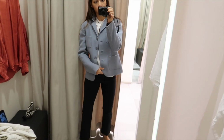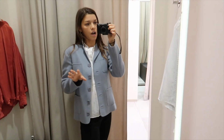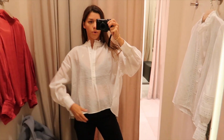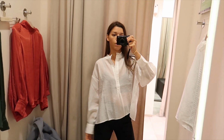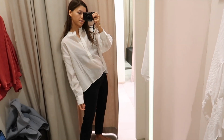And everything else could be really plain or really structured or even too casual, but you have a little hint of this femininity. As it is, it's slightly wide. I'm wearing a size small because they didn't have an extra small. Well, actually they did, but I wanted it to be even more flowy. My hands are quite long, so that's probably the reason why I sized up for this.